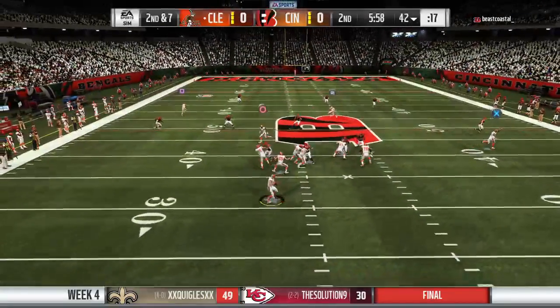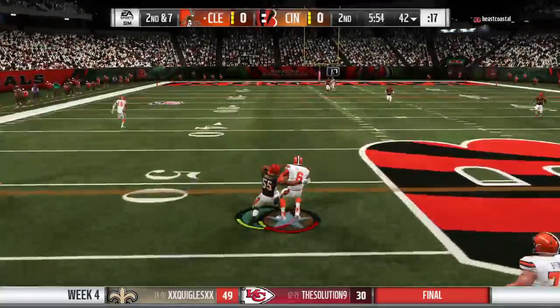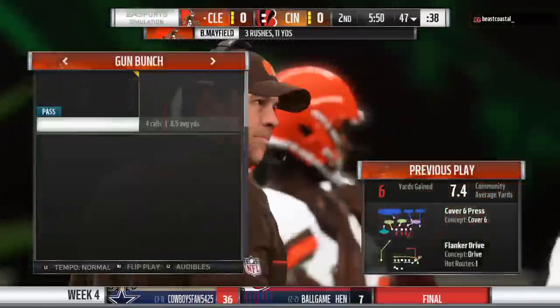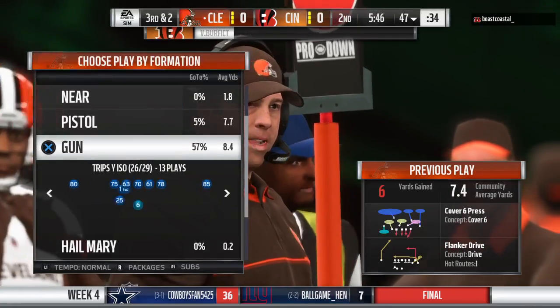Now a 2nd down throw for Mayfield. Dancing to his left. And he'll go down right around the 47 this time. 6 yards there off the scramble, but it'll still leave him with a 3rd down.